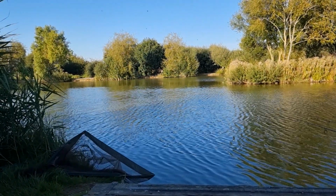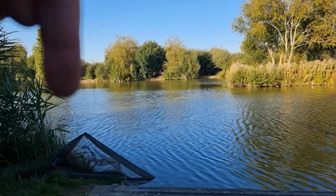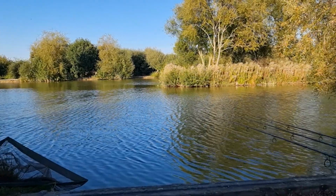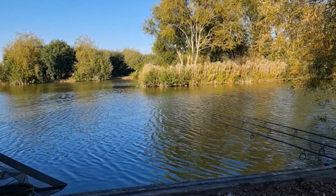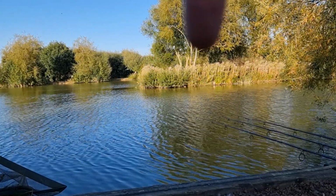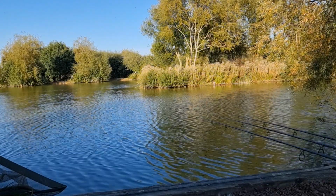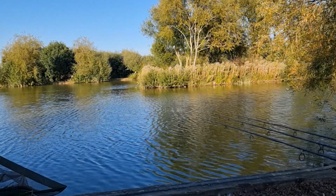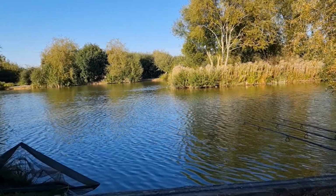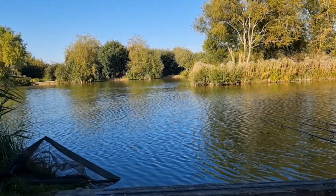So, where are we? Got a rod over here, about 12 foot off, and then we've got a rod just there, and one about there, and them two are bouncing off the island with the bait boat. So as tight as I can get it. It's still about 2.5 foot bouncing off the island. So yeah, nice and tight. And like I said, that's where the fish are coming from.